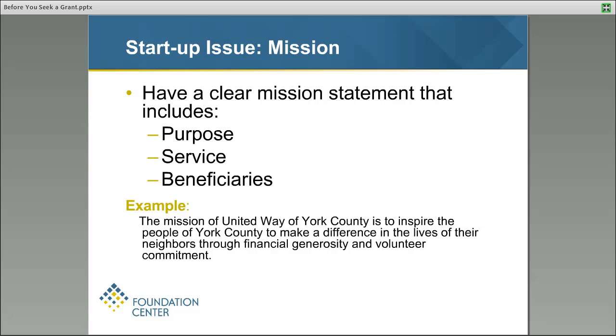For a new nonprofit, developing a mission statement is a critical first step in defining what you plan to do and also explaining how you differ from similar organizations. And as we said a minute ago, the mission statement answers the question, why? So we're covering the purpose, also the service, how you do things, and the beneficiaries of your work.